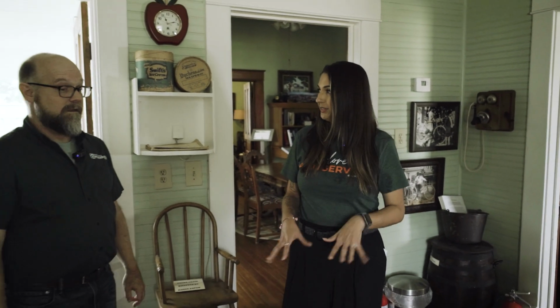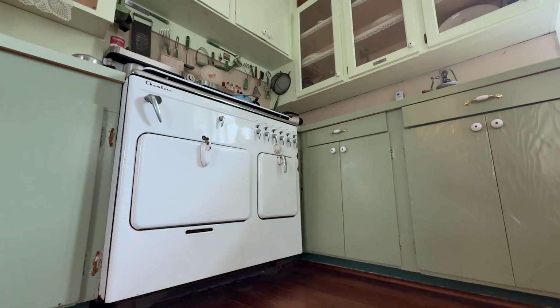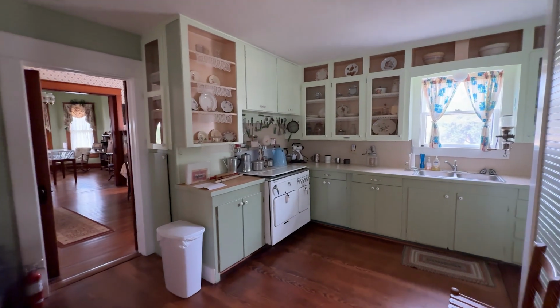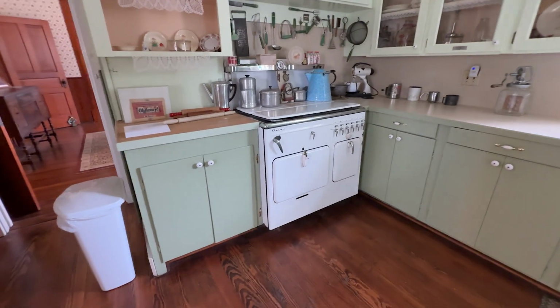Awesome. This kitchen is so cute. Can you tell me a little bit about it? Yeah, it is a really awesome kitchen. So when the house became a museum, they had actually put tile down over the original wood floor. So one of the first things that was done was to take out the tile to get back to the original wood, which you can see throughout the house.